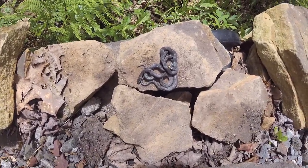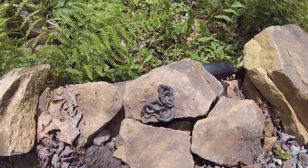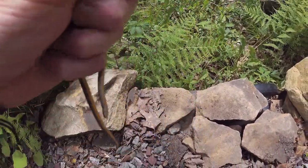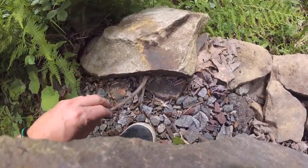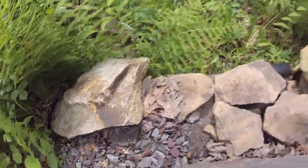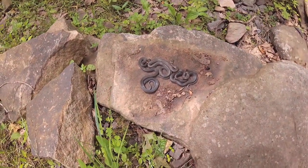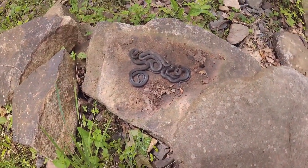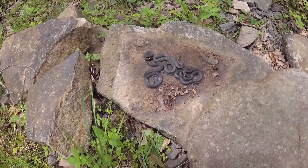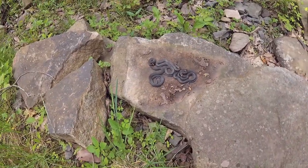Some more ringnecks. These are 6 and 7 so far. Nothing else. Let's get these guys out from here so I can put this rock down. There you go, buddy. That way. Wrong way. Take it easy. There you go. Pretty much this is what I find. The count for the ringnecks is probably in the 20s now. They love this stuff.